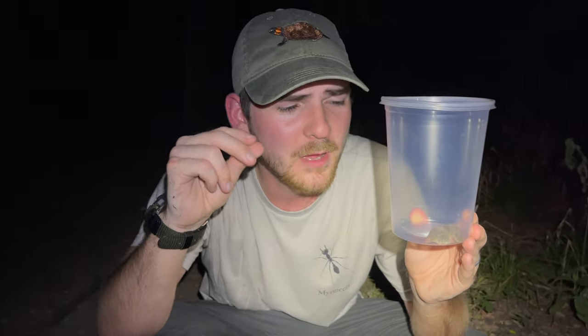It doesn't feel like it's in mortal danger anymore. I wanted to get it into the container because as I was restraining it, you could feel the poor little heartbeat going boop, boop, boop, boop, boop. It thinks it's about to be eaten. And that's not what I want to do for the poor thing.